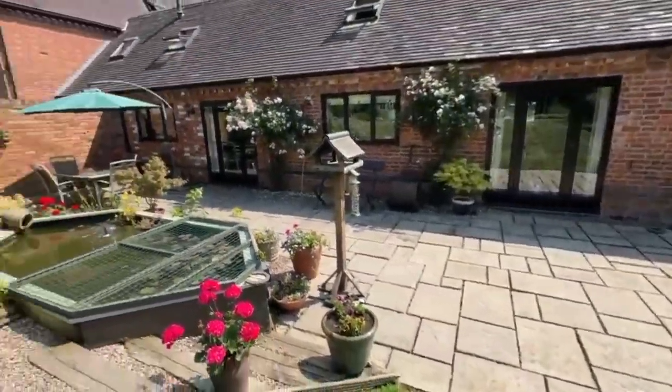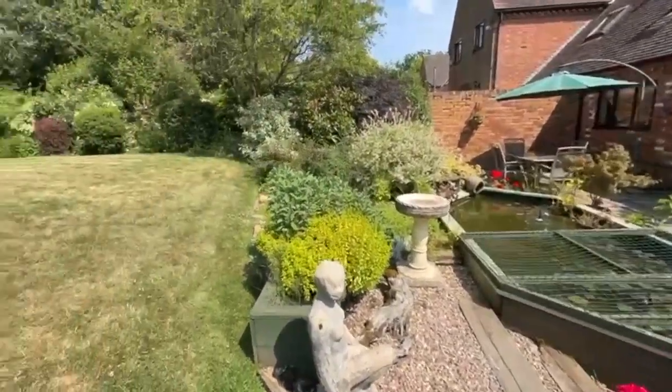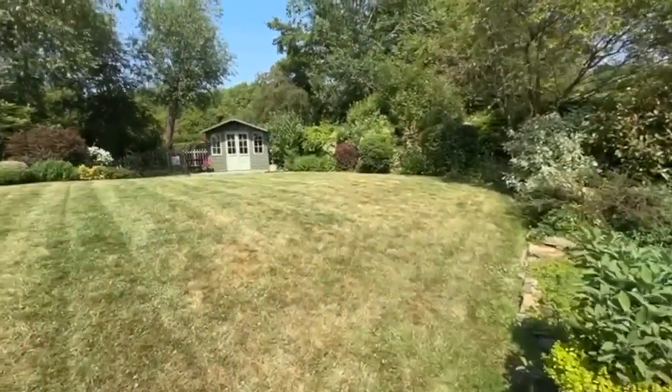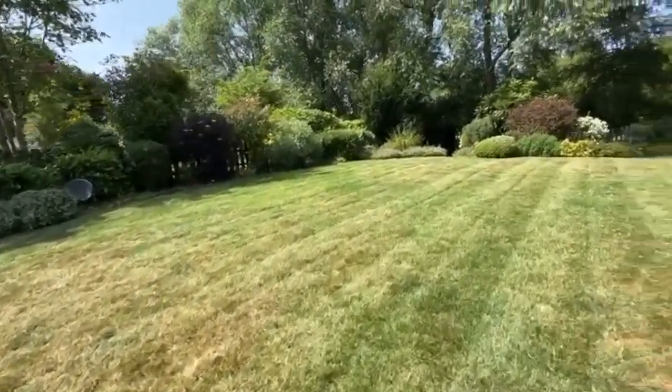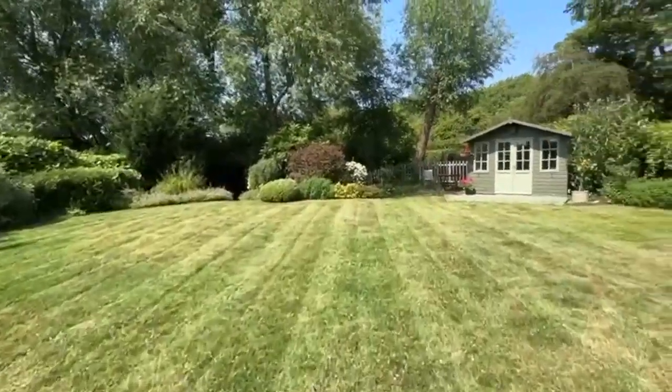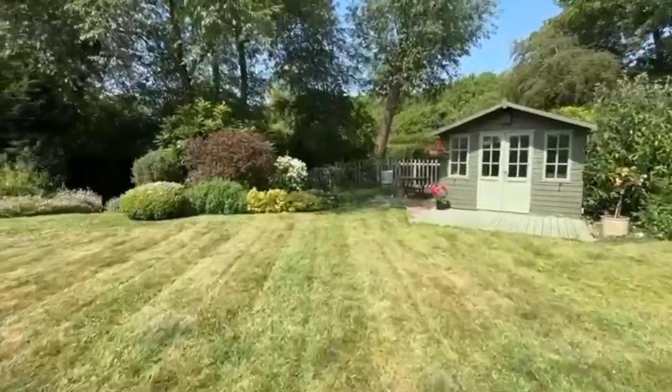We've then got a large paved terrace, so plenty of outside entertaining space. We've got this raised pond. It's beautiful outside, it really is. It's a really good size. As you can see, we've got quite extensive lawns, all very well established now. Lots of mature shrubs and trees, making this a beautiful environment.